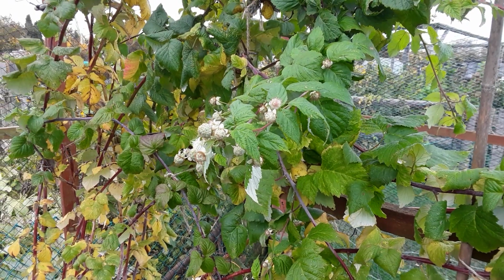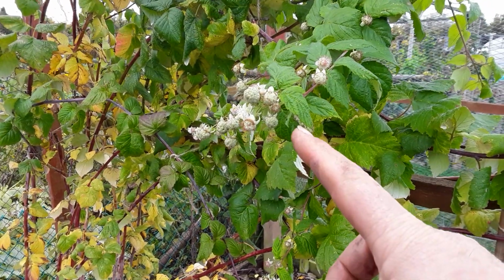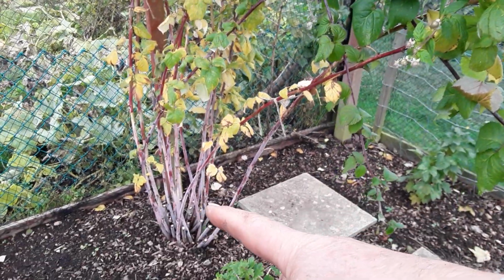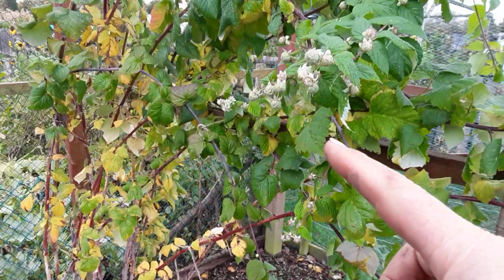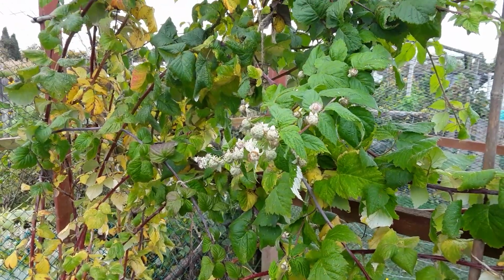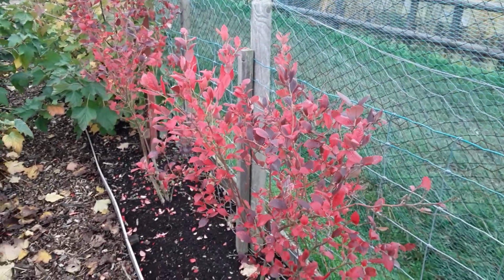During the month of October, we did notice that my summer fruiting raspberries that have grown this year, these are the new shoots. Look, all nicely red, not brown or black, but I don't think they'll come to much. I could just stand and stare at these blueberries. What a lovely colour.